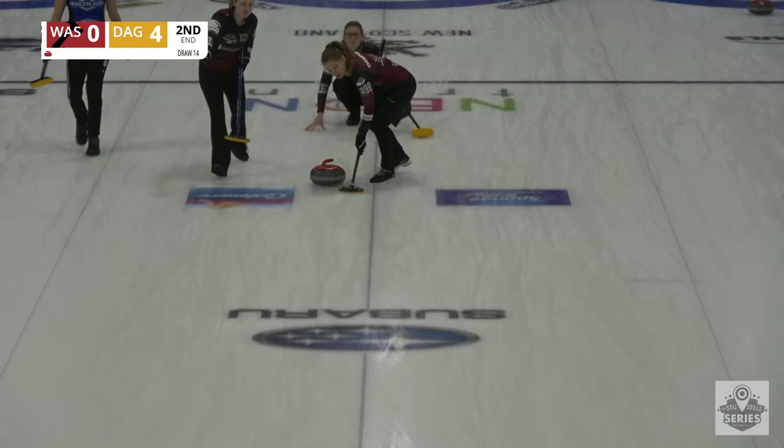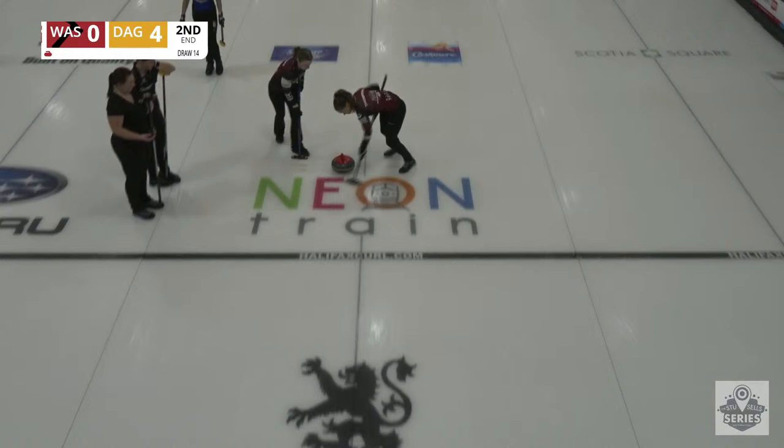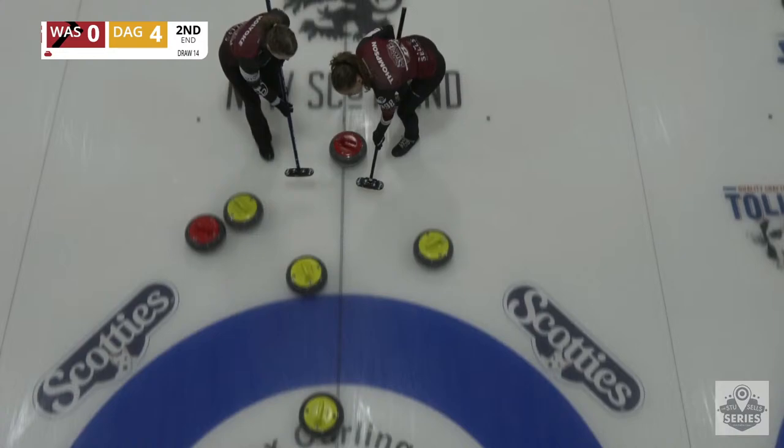Tough draw here. Katelyn Wasylkiw, let's see on last rock if she can make the 4 foot for the single. Current calls back 8. Maybe playing a tick here. Be a tight line call. Lost it.